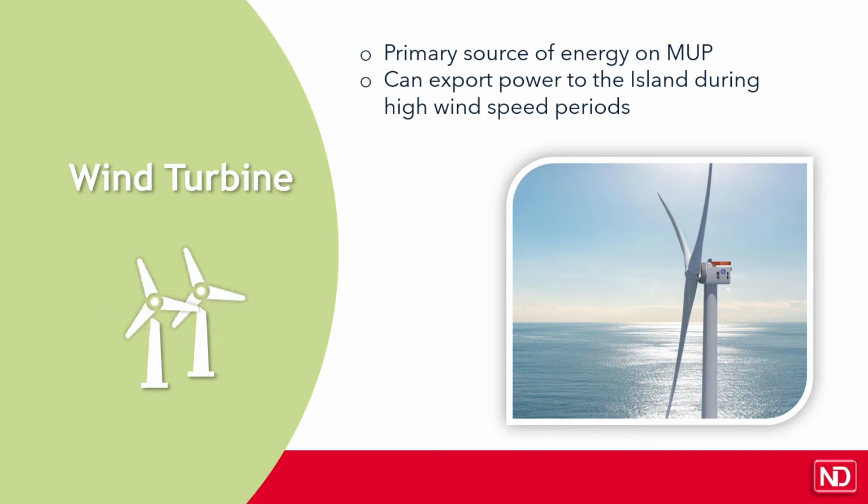The electricity in the generator is conducted through the tower to the base. There is a transformer which converts the electricity into a usable voltage. The alternating current, or AC voltage, of the wind turbine is connected to a 400 volt bus.